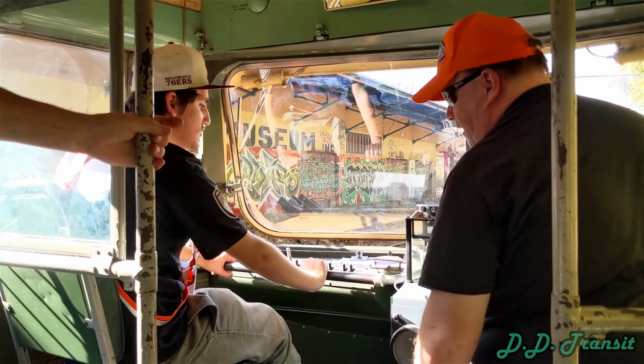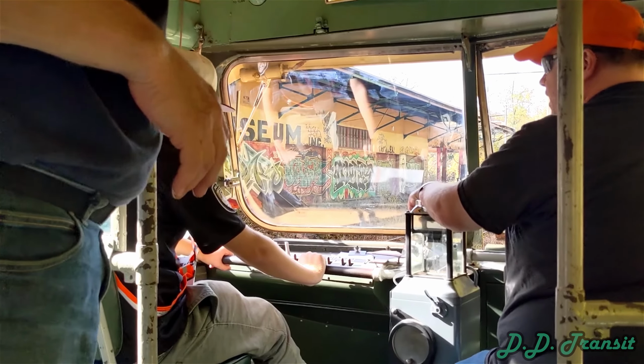I kind of overshot it. Yep, okay, just hold the brake where it is and look up FB, R.